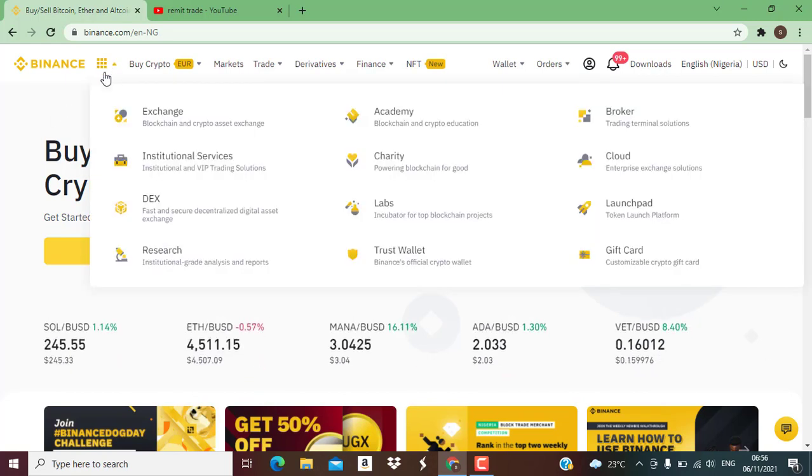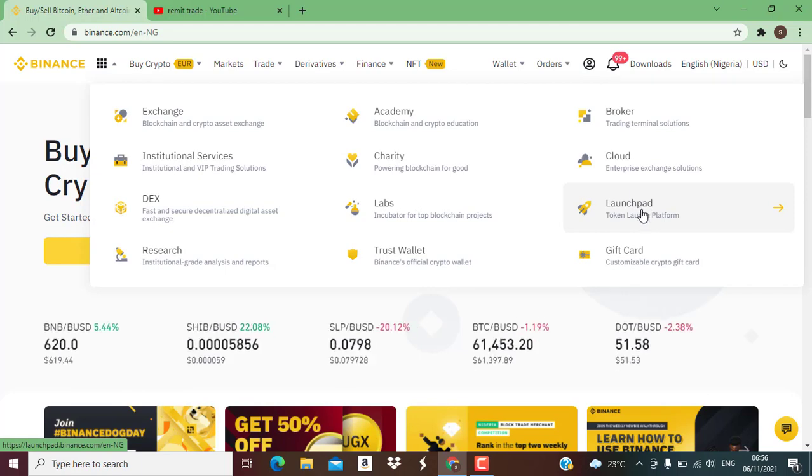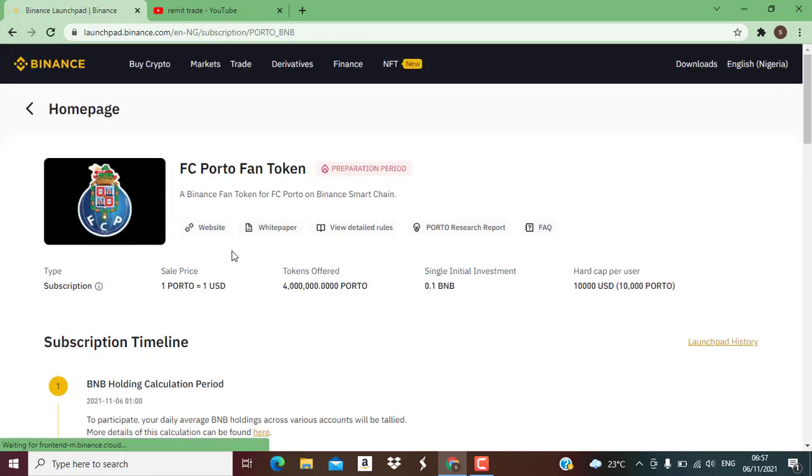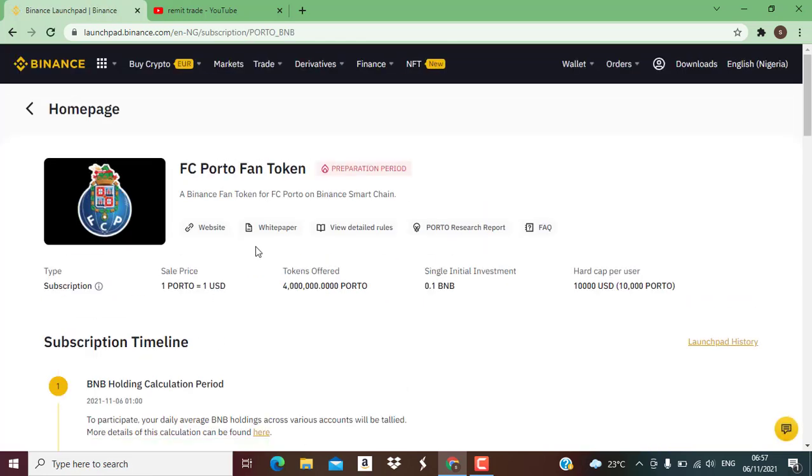So you go right here and you move straight to launchpad. If you click on launchpad here, once you click on launchpad, it will take you to this very particular platform right here. Three minutes remain for this very particular launchpad to open, and it's going to last for 10 days. If I click on this very particular icon right now, the preparation period is already ongoing, guys.